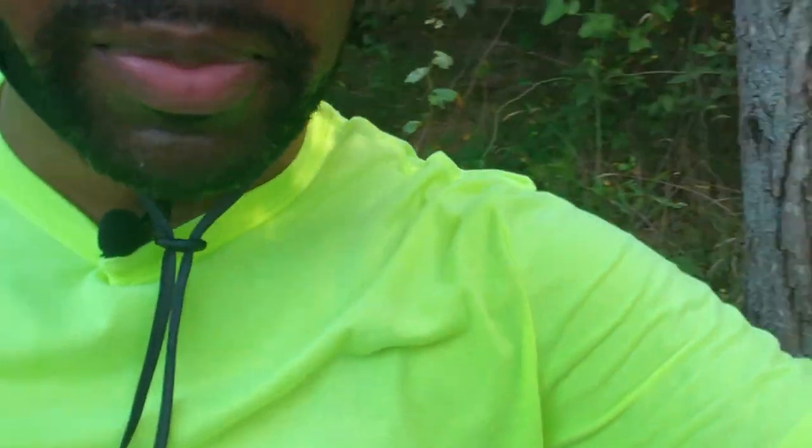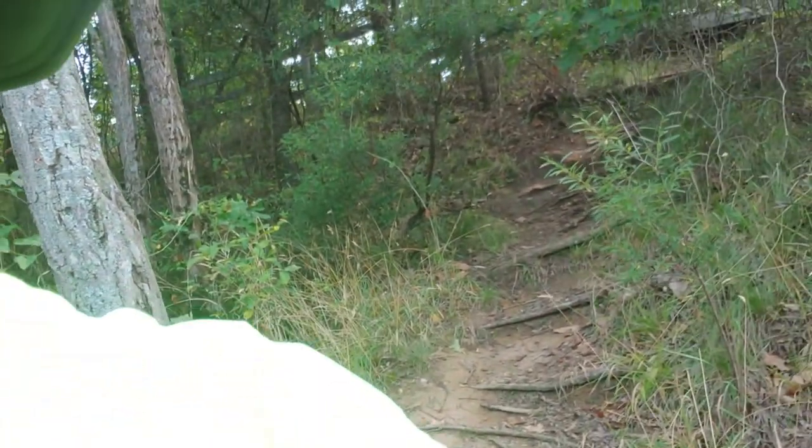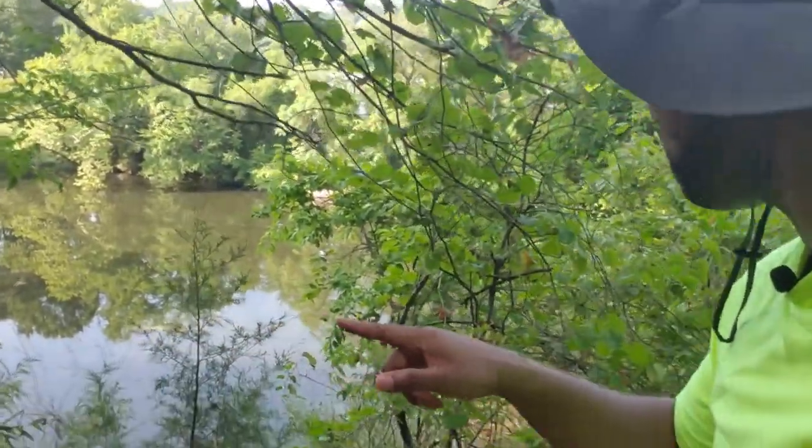I'm up high overlooking the quarry. It's a great view. It's nice and peaceful over here. You can see there's a good path, bike path. Up over here, I can climb just a little bit higher. Yeah, right there, you can climb up just a little bit higher if I wanted to. But I stopped right here because there's a good view of the quarry from here.